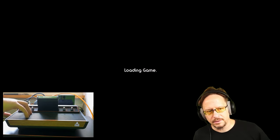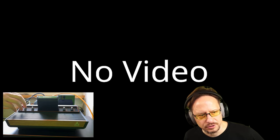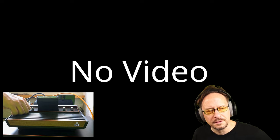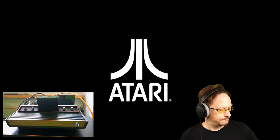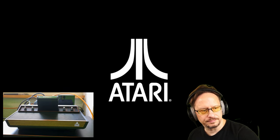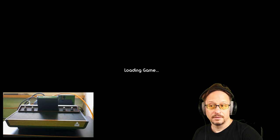I think it's... Oh, wait, I think we need to turn it off first. I think it's the only game that I got some nostalgia for. Let's see if it works. Original cartridge. Loading game.